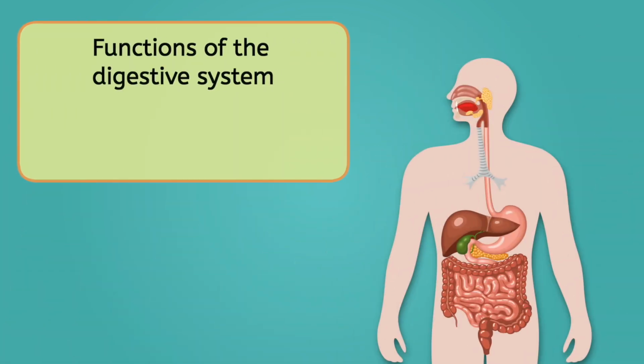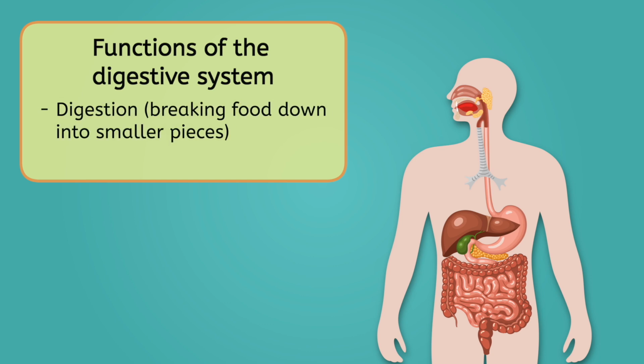The digestive system has two main functions: digestion, or breaking food down into smaller pieces, and absorption of the nutrients from the food into the bloodstream. Each part of the digestive system plays an important role in completing one of these two functions. Which body part do you think is at the beginning of the digestive system? Yeah, the mouth is the entry to the digestive system.